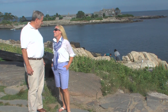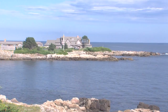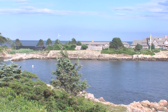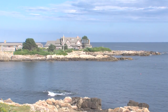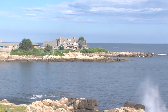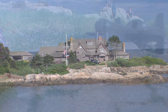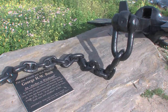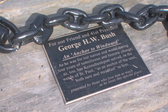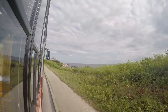All right, Chris, this is it, the famous landmark here. Can you tell us a little bit about it? I sure can. These 11 acres were actually purchased by George Herbert Walker in 1903. And he built a big house in 1905, and the President and Barbara are there as we speak. Right now? Yes. And now the President lives at his grandfather's estate. Wow. So this is their anchor. It is their anchor. Anchor to Windward is this anchor that's been dedicated to the President, and that's because he's been here every summer of his life, every summer of his 91 years, except 1944 when World War II was going on.